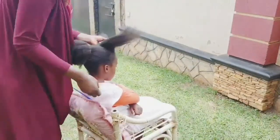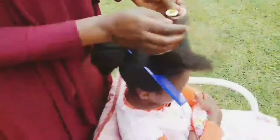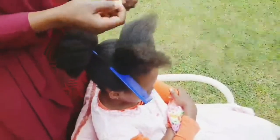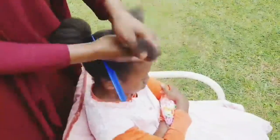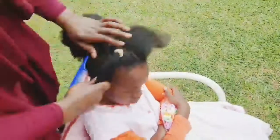But after conditioning it, I like to do a little plaiting in it, do little braids, style it a little bit so that I can go at least for the next 2 weeks before I can condition it again. It is hard to comb. You know, black hair is no joke.